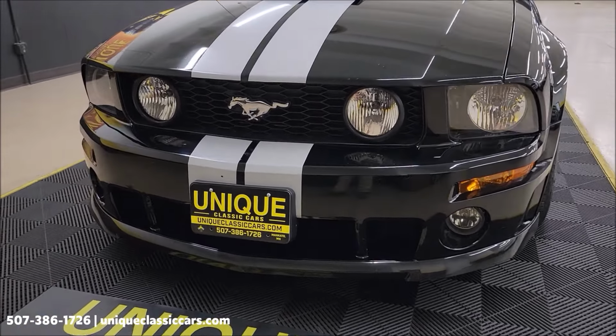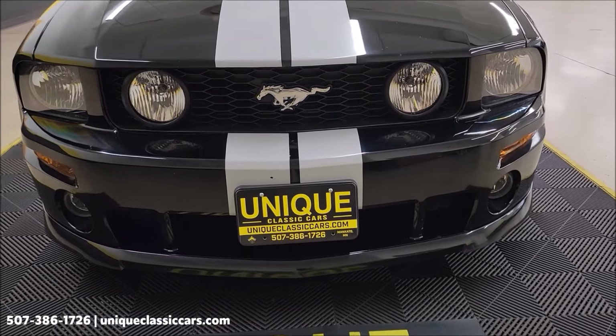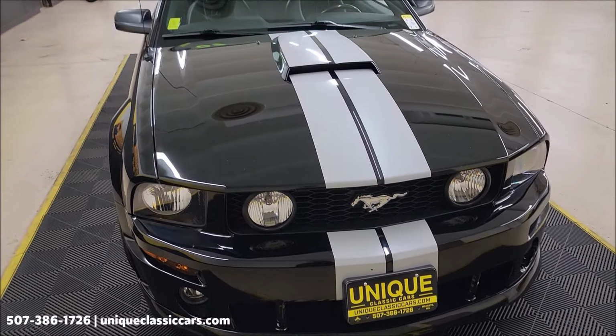Let's take a look at this front fascia. Driving lights, grille.